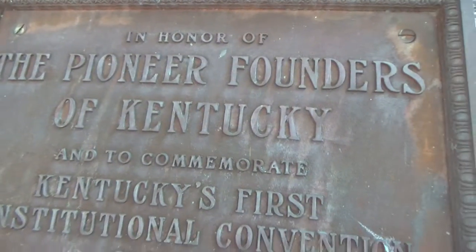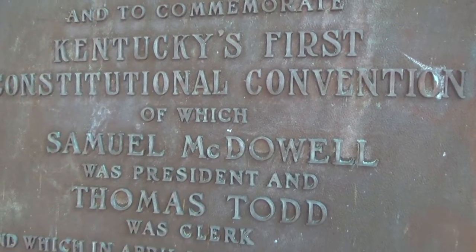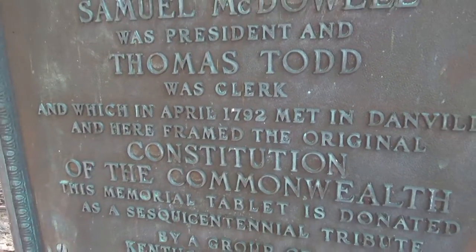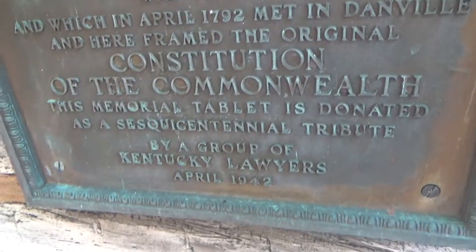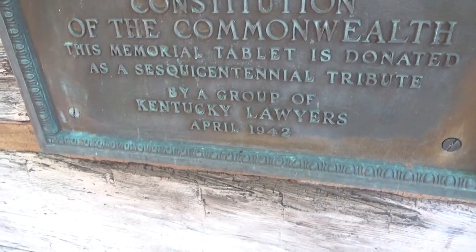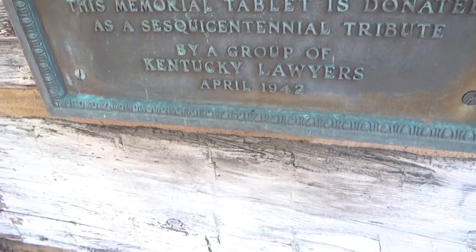In honor of the pioneer founders of Kentucky, and to commemorate Kentucky's first constitutional convention, of which Samuel McDowell was president and Thomas Todd was clerk, and which April 1792 met in Danville, and here formed the original constitution of the Commonwealth. This memorial tablet is donated in sequence to it by Kentucky Laureates, April 1942. Once again, another 1942 thing.